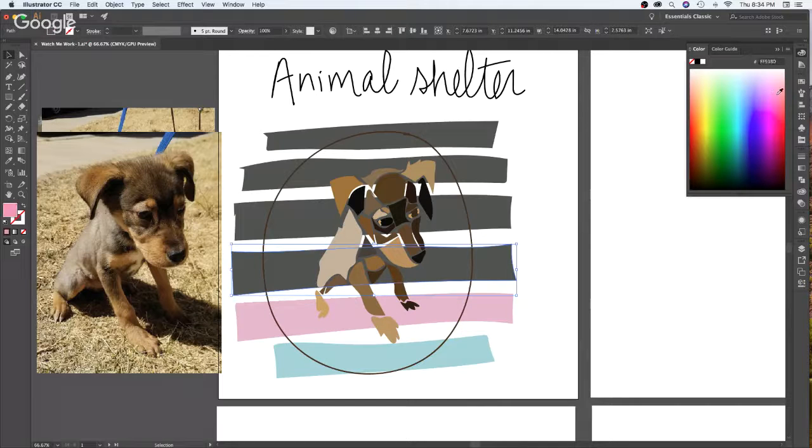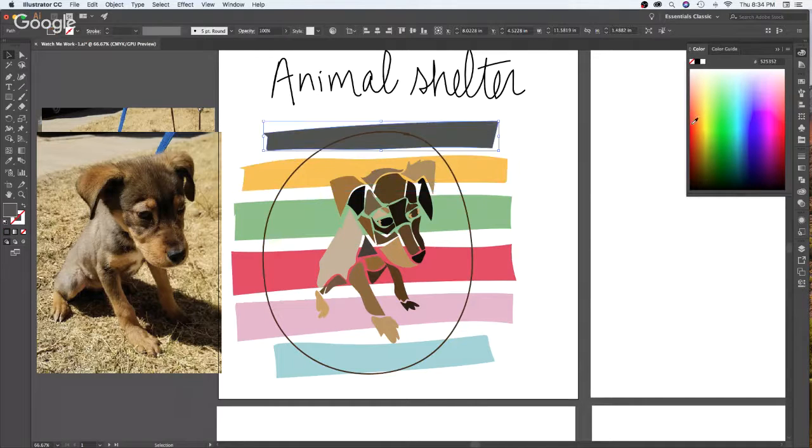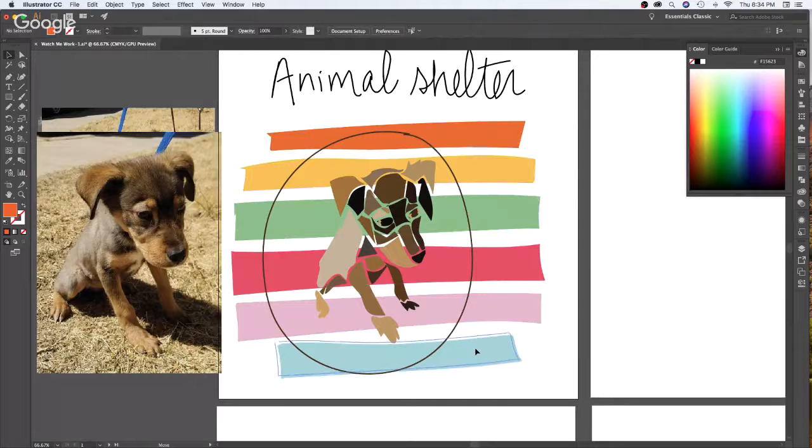All right, I'm just going to add these different colors, and do a little outline around the animal just to differentiate it from the background, since the shapes in its body are more separated. So it shows the background through. I like to put it with a white background, but just enough to get right behind the shape.